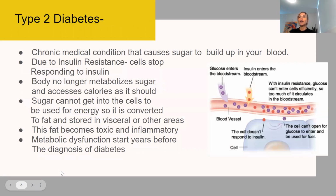So just to touch a little bit on type 2 diabetes, because I understand that there's going to be patients or consumers watching this. And just to help you understand, type 2 diabetes is a chronic medical condition that really causes sugar to build up in your bloodstream. So this is due to insulin resistance. What happens in diabetes is the insulin doesn't work properly. So when you eat sugar, or something that breaks down to sugar, your blood sugars spike.